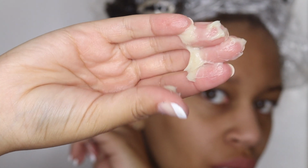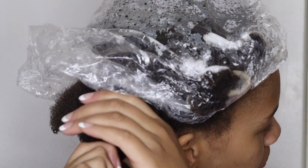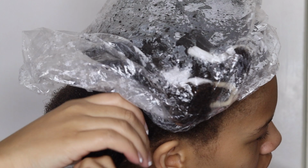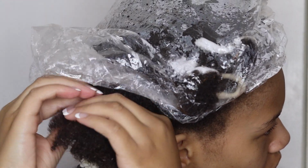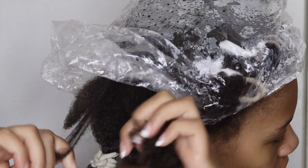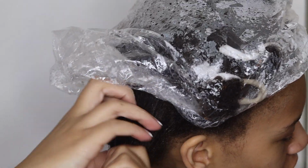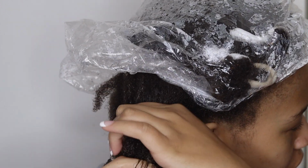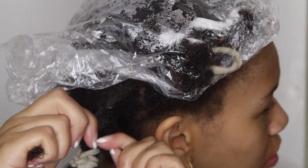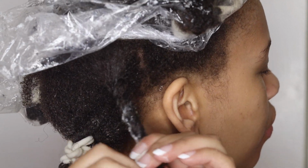Now for this one, I personally did not have the time to sit under a hooded dryer for an hour or to sit in this with my hair for an hour. Nowadays, wash day is so very short for me. I don't have the time, even with the summertime happening. I mean, I'm in summertime right now from school and all that. I don't have the time to just sit with my hair for an hour or even more. And I don't do the whole overnight thing. I don't like doing that. So 30 minutes is how I sat under the hooded dryer for this one.